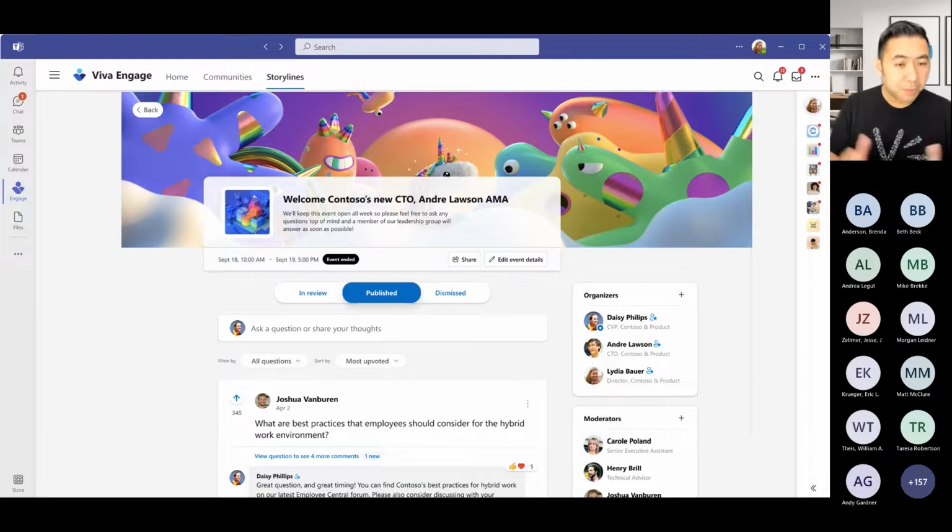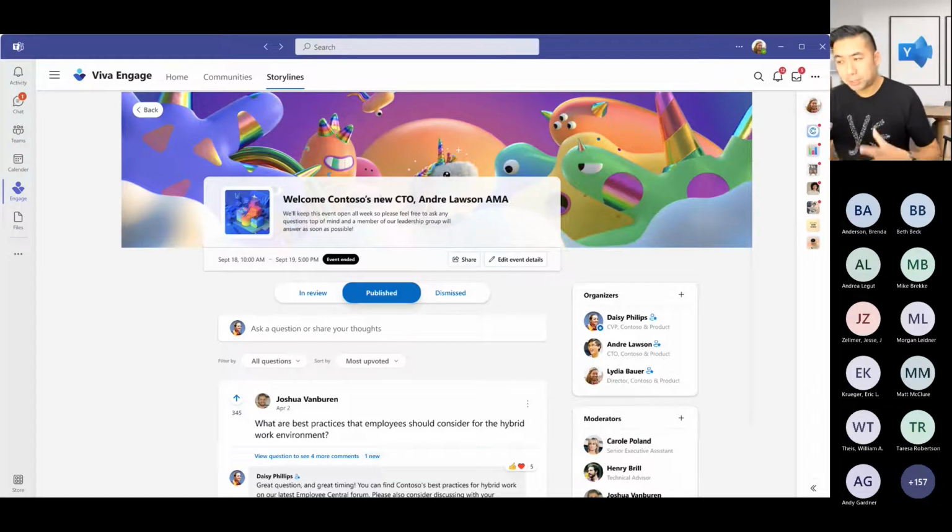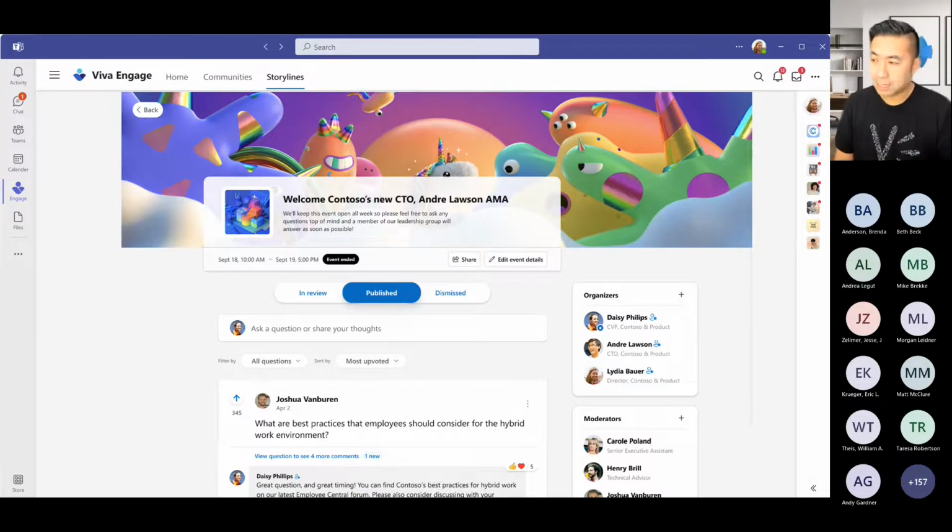But also in the hybrid world that we're in, there's a need to do these sort of asynchronous Ask Me Anything or town hall events. And that's really where this falls in. What this Ask Me Anything experience will allow leaders to do is to create a space, create an event for people to be able to ask questions. And it'll also be available so that they can moderate the questions that come in.